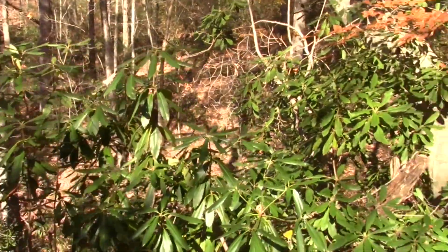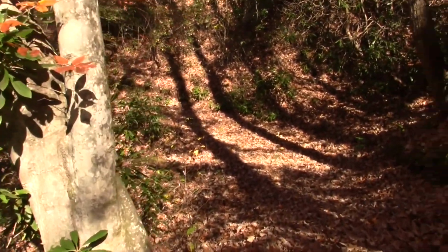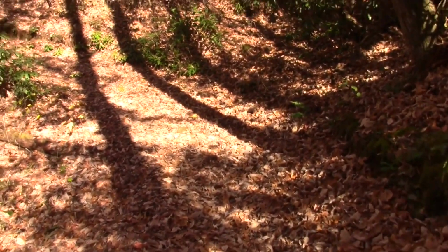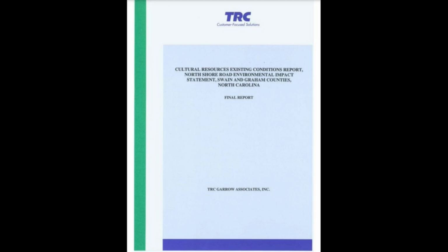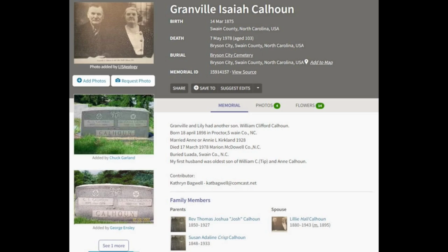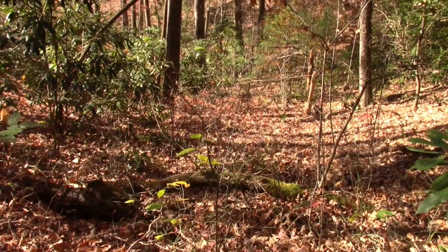Here's the thing, though. There is evidence to suggest a number of mines had been present in the area, though not exactly within close proximity to the town of Forney. For example, a copper prospect was located near Silersbald, at the very head of Forney Creek. One of these, the Silers Meadow Project, was opened circa 1904 by none other than Granville Calhoun. Another prospect, the Welch Prospect, was also said to have been in the immediate vicinity.